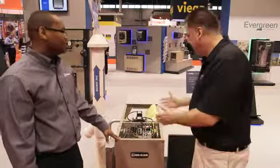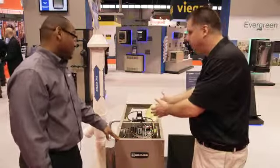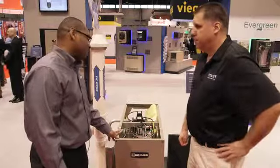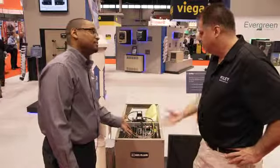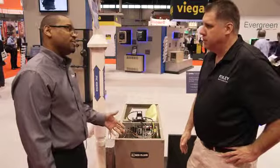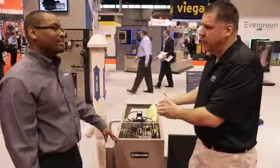Correct. So this is a simpler design than the last boiler we looked at. Is that the goal here? What are we looking for here? Yeah, so this is our conventional type of boiler. Some contractors just want that conventional type of control, and that's what we have right here with our GV90. And what sizes does this come in? This comes in from 70 on up to 175 in 4 different sizes. So this is more of a residential, maybe a light commercial type product.